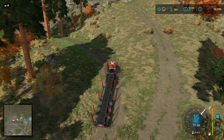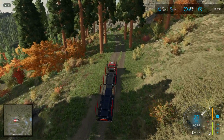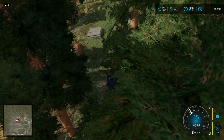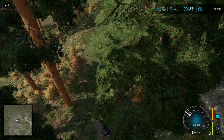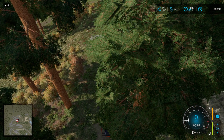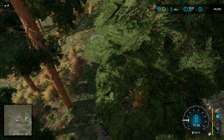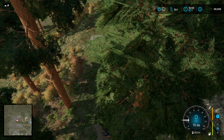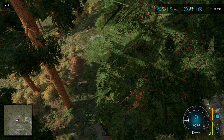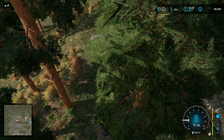Coming up the hill is fairly steep. Whichever way you come, going left or going right, the logs are right here. So I'm going to go ahead, load the logs up, and finish the logging contract, because I have a couple of things I want to do before the end of the episode to show you whether this is going to be a big money maker or not. I think it will be, but I'll see you guys in a minute.